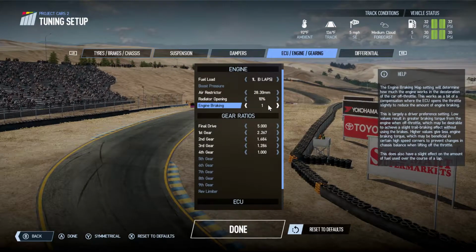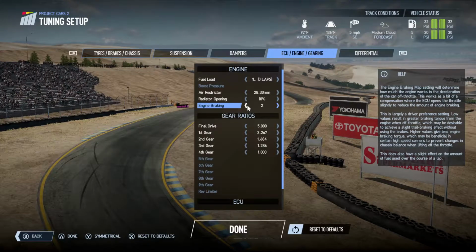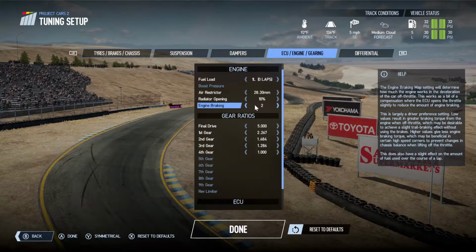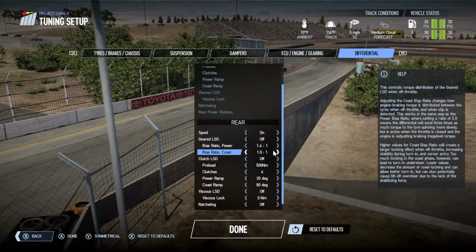One piece of advice is the radiator. I'd probably run it at least at 15 to 20% maybe, and the engine braking I'd consider putting up to 2 maybe, to try and settle the car down when you're braking. I had it on 1, but I'm not sure if 2 to 3 might have been a bit better.